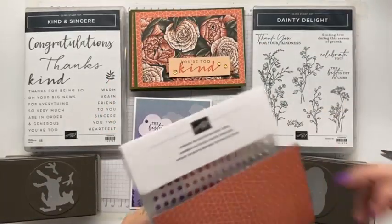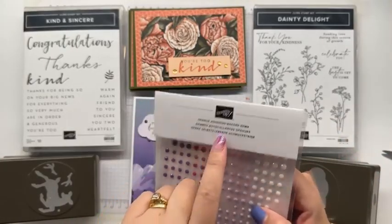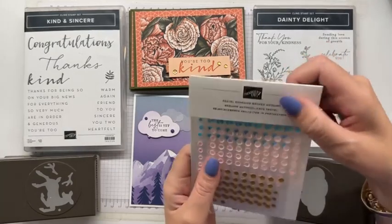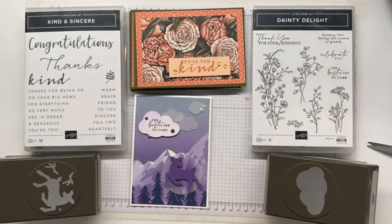Now, the one thing I haven't popped in here is our opaque adhesive back gems that I used on the Enjoy the Journey. I keep on wanting to say Enjoy the Adventure. And we use the pastel sequins, which are gorgeous.